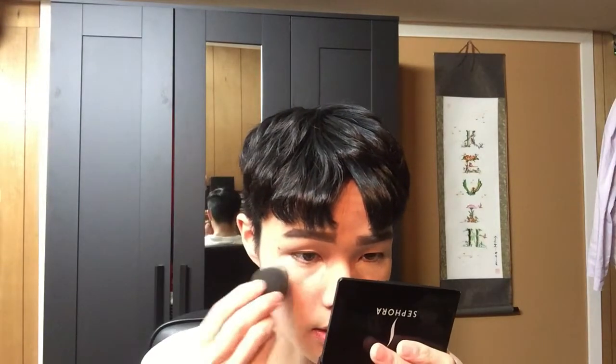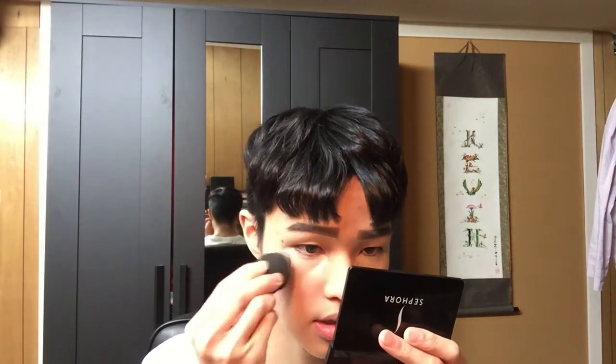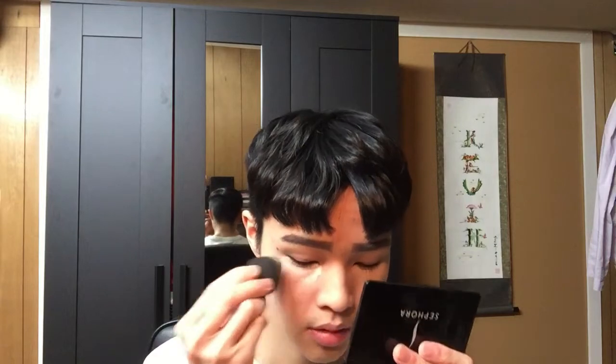My beauty blender by e.l.f. and then we are going to just pat it in my eyes and go over the top of my eyes.